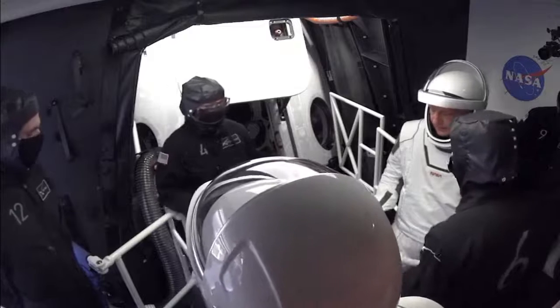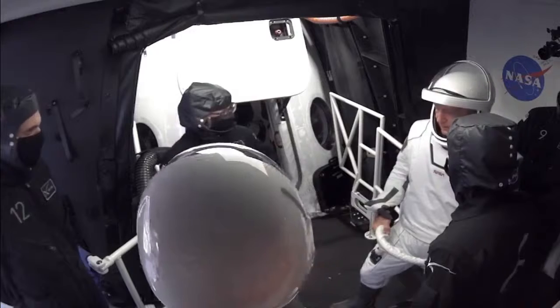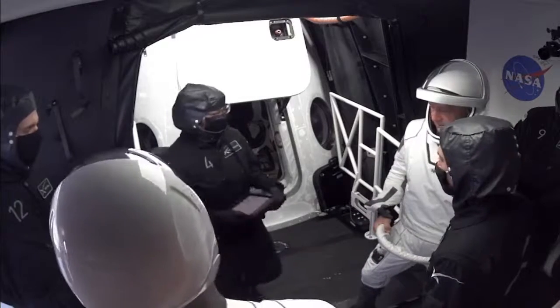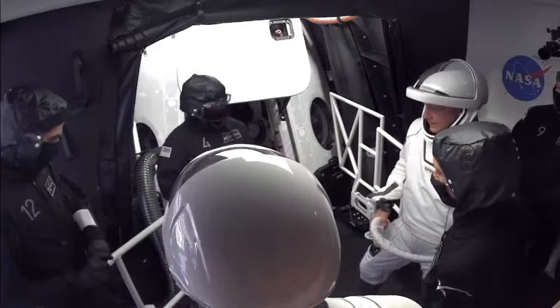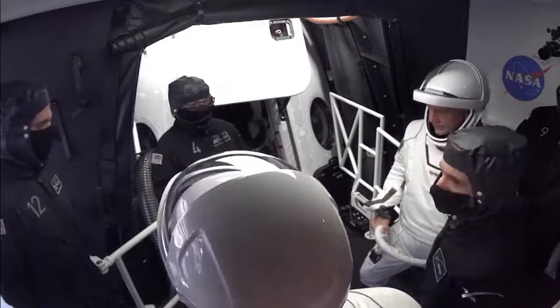Right, so that was a detailed look inside Dragon. Here's a live look at 2 astronauts about to climb right in. If you're just now tuning in, you're watching our coverage of the mission known as Demonstration Mission 2, or Demo 2. Today, SpaceX and NASA are going to be sending people into orbit on a mission to the International Space Station from U.S. soil for the first time since 2011.